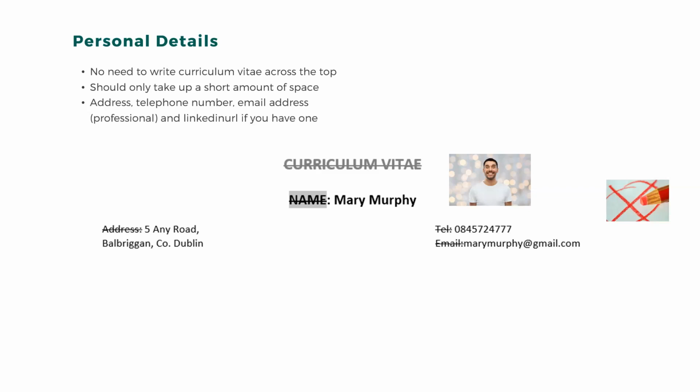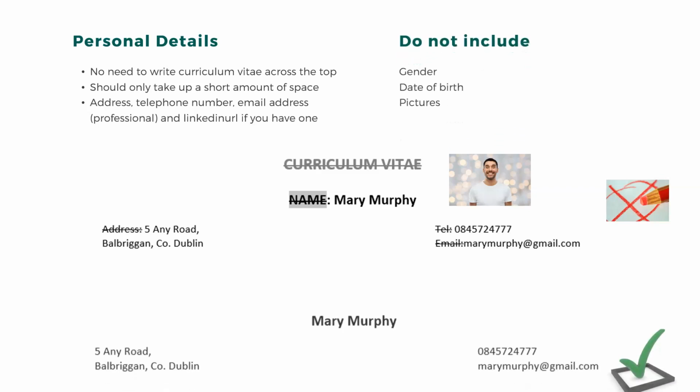Include your up-to-date contact details, and if you have a LinkedIn profile, you can include the URL here. You don't need to include your gender, date of birth, or a picture.